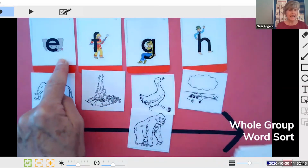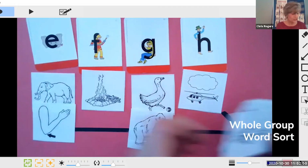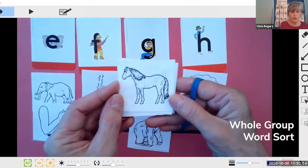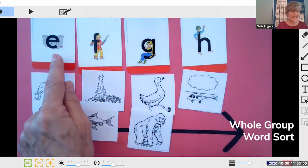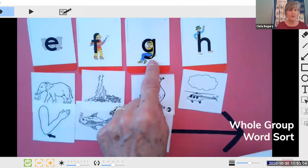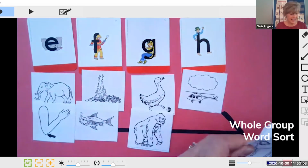Does that sound like Eddie? Firefighter Fred? Good job. I see thumbs up out there. What about this one? Horse. We know who had a horse. Do you remember? Horse. Was it Eddie? Firefighter Fred? Golden Girl? Harry Hatman? I think you're right.